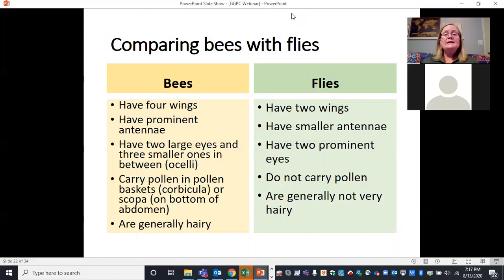The major thing that helps me tell a bee from a fly, especially a bee mimic fly, is that bees have 2 large eyes, and then they have 3 smaller ones in between that are called ocelli. But flies have 2 just gigantic eyes on their head. That's the thing that stands out about a fly to me, those big giant eyes. It's almost cartoonish how big their eyes are.